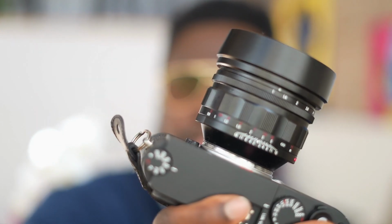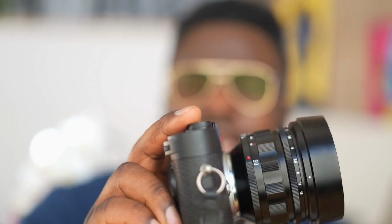This one might be a quick one because I just want to talk about my new favorite lens that I've been using since July of last year, I want to say, so that's about 6-7 months. It's the new Voigtlander 50mm 1.0 ASPH for the Leica M mount.